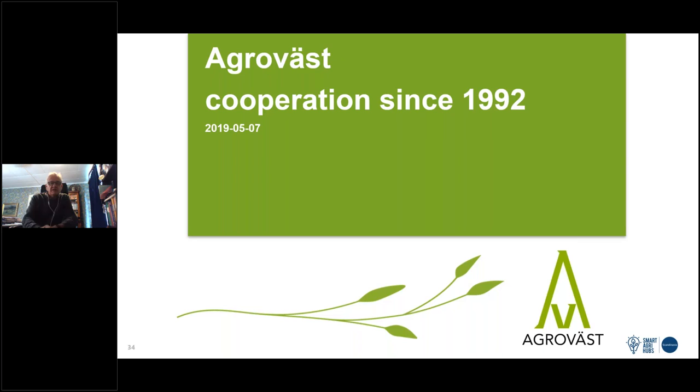AgriWest was started as an operation already in the beginning of the 90s. It was very much linked to the West Sweden part, the region of West Sweden. And it was also very linked to the strong position in food processing and also, of course, agriculture and the food processing industry that is strong in this region. So that was the start.